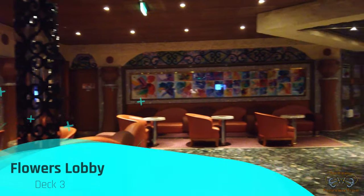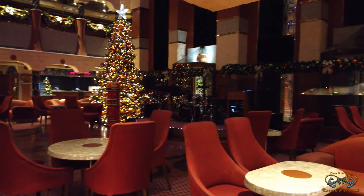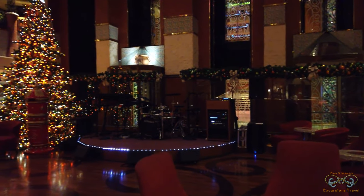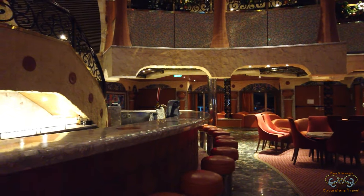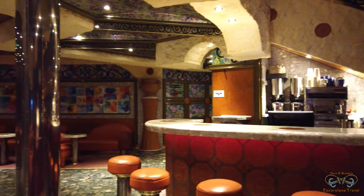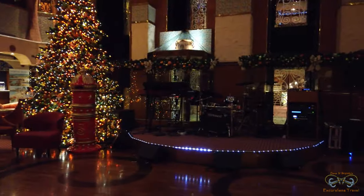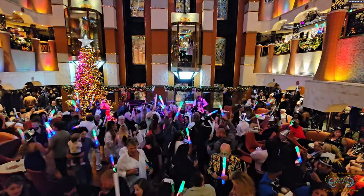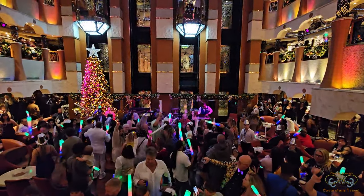All right, now we are in the Flowers lobby. So this is your main atrium area. And it was still decorated for the Christmas holiday season. So that was so nice to see. Of course, you got the bar area. Plenty of seating just to sit and relax and listen to music. And they even have some trivia in here some days. And we watched the New Year's Eve party, well, one of many New Year's Eve parties that night in the atrium, as you can see here.